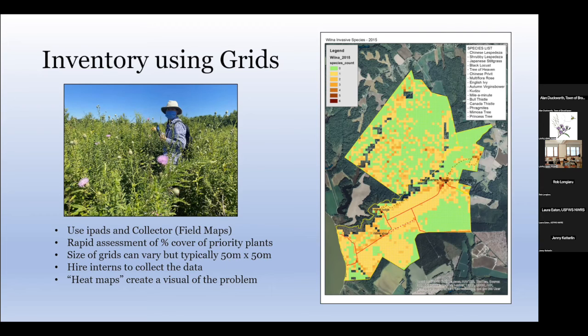So as managers, I'm sure you can look at a map like this and automatically start to think about what your strategy would be for addressing that plant. You know, you might contain it over here, you might want to eradicate it over there. Where would you send your minions to do the work?